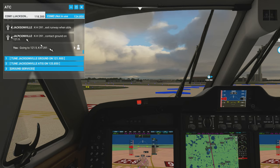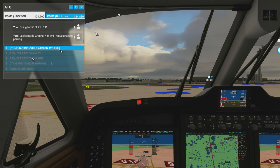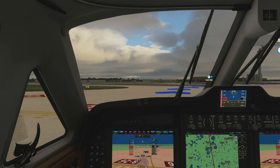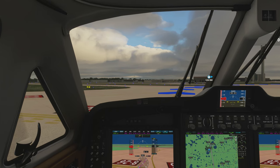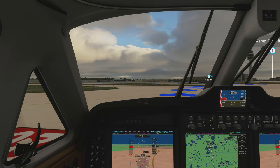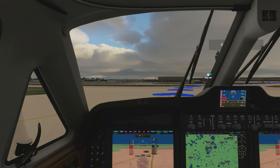Okay, so we need to contact ground and ask for taxi to parking. Jacksonville ground, KH3 Niner 1, request taxi to parking. KH3 Niner 1, taxi to general aviation parking, using taxiway Bravo Delta Alpha. Bravo Delta Alpha. Okay. Taxiing to general aviation parking via taxiway Bravo Delta Alpha, KH3 Niner 1.